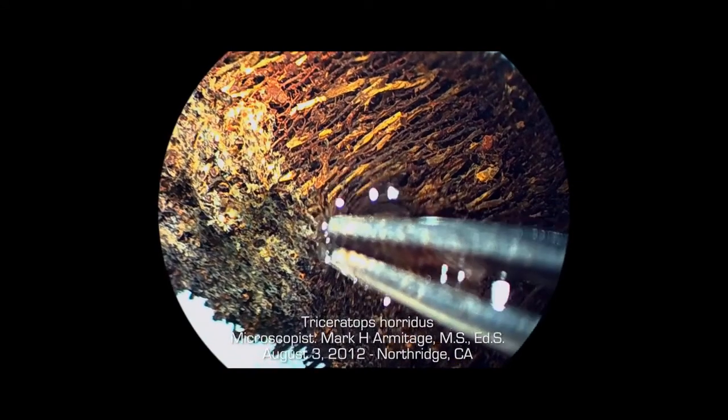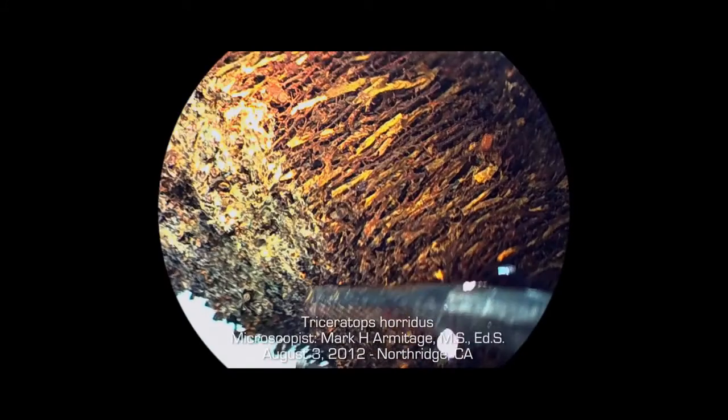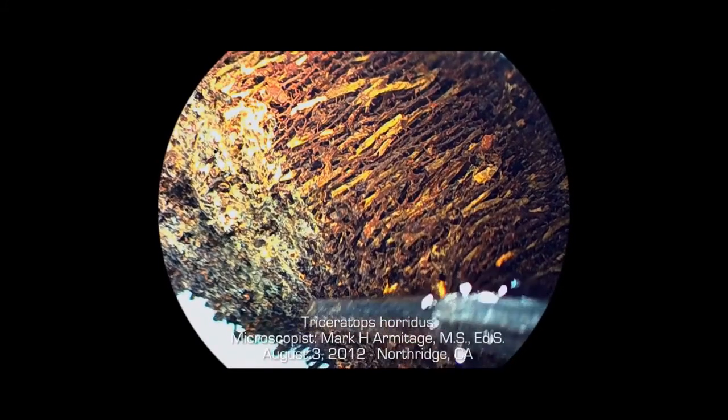Mark Armitage was our microscopist working on this, and Mark then took a piece of the decalcified horn and put it under a microscope. See the fibrous material there? That's part of the composition of the bone matrix itself. But what's really of interest is see the white material here on the surface swaying back and forth? That's actual dinosaur tissue on the surface.